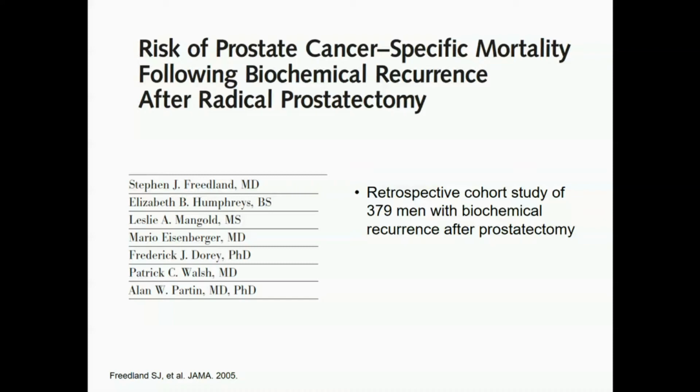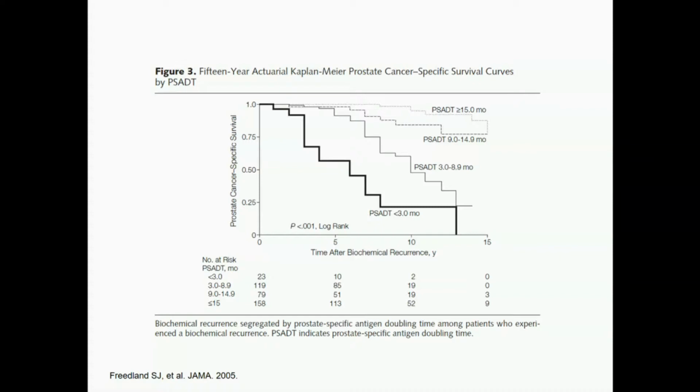Some of the best data comes from a retrospective cohort study of just under 400 men by Steve Freeland and his group. These men developed biochemical recurrence after prostatectomy, and when he evaluated them by PSA doubling time, he and the group found that for those patients who had a PSA doubling time of greater than or equal to 15 months, there was significantly lower prostate cancer-specific mortality when they were followed versus those patients who had a PSA doubling time of less than or equal to 3 months.